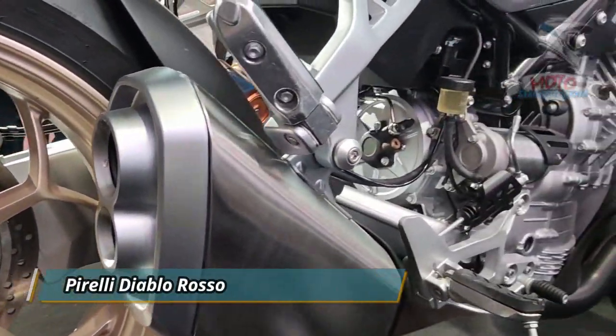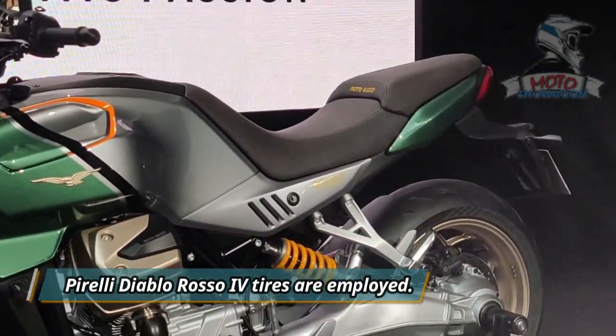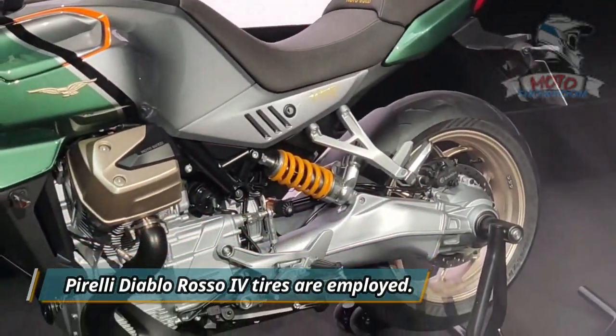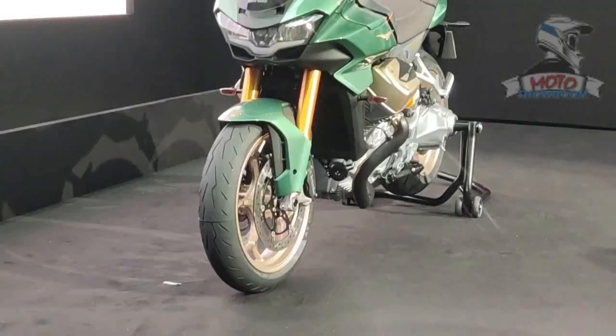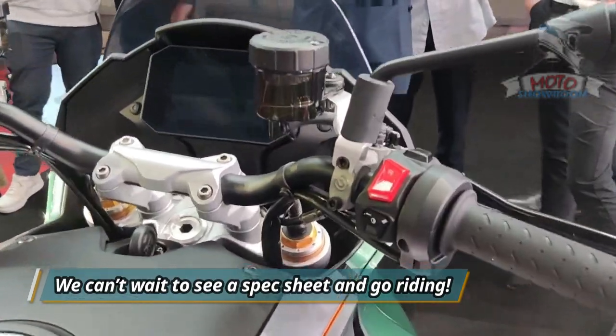Pirelli Diablo Rosso IV tires are employed. There's a 190/55 in the rear and a 120/70 front. Both mounted on 17-inch rims, of course, and lastly, we can't wait to see a spec sheet and go riding.